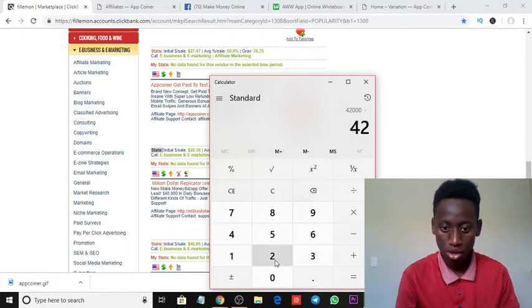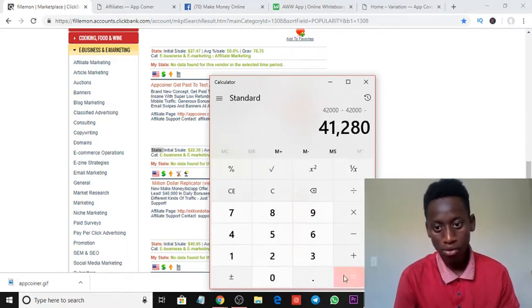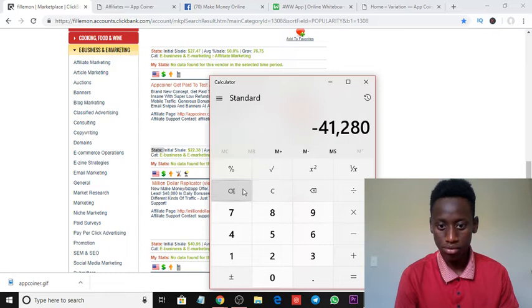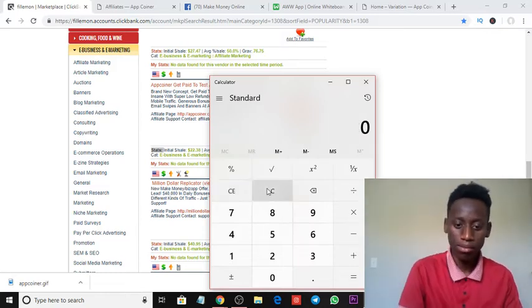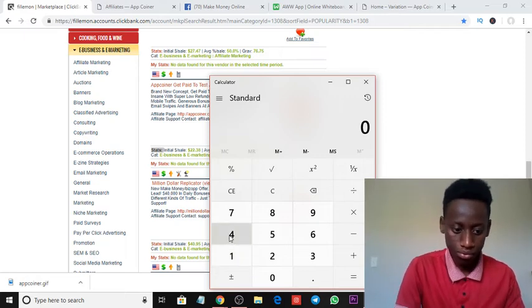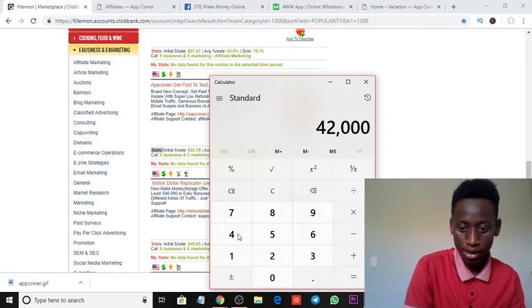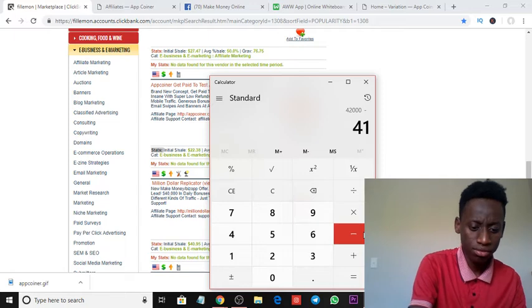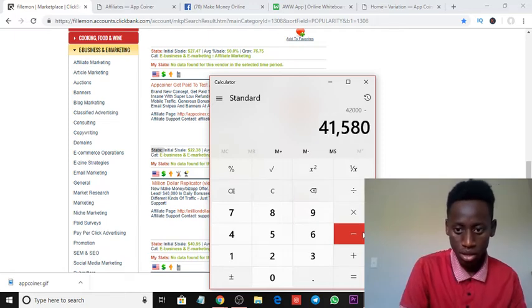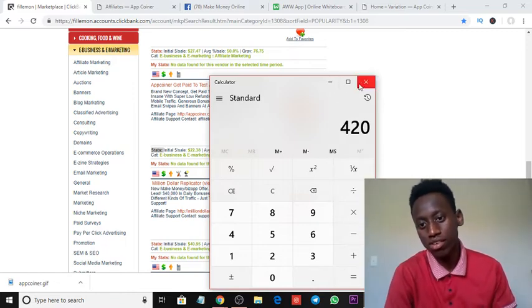So from 42,000 we minus 41,580. How much is left? 420 people. Let's say 400 people comment. Obviously you set a limit to 100, but if you can go more.